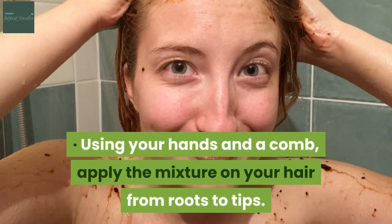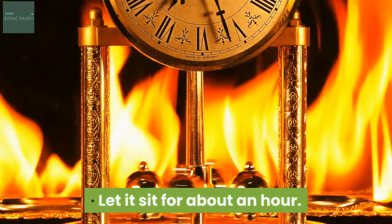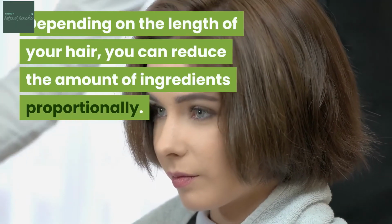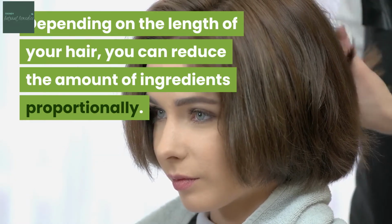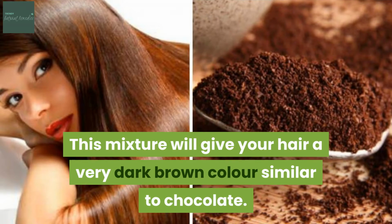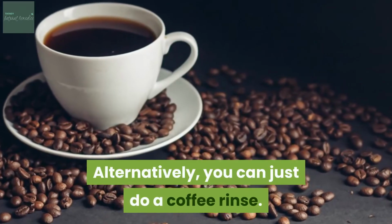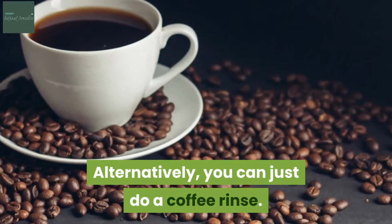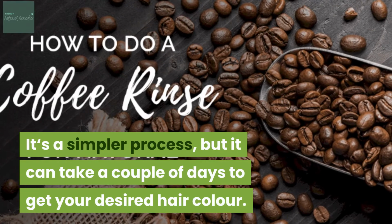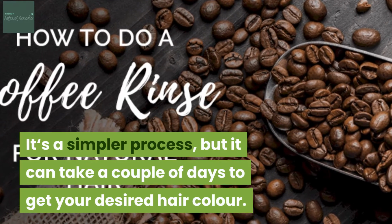Using your hands and a comb, apply the mixture on your hair from roots to tips. Let it sit for about an hour. Depending on the length of your hair, you can reduce the amount of ingredients proportionally. This mixture will give your hair a very dark brown color, similar to chocolate. Alternatively, you can just do a coffee rinse. It's a simpler process, but it can take a couple of days to get your desired hair color.